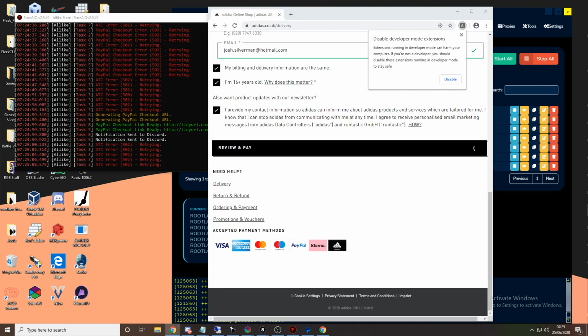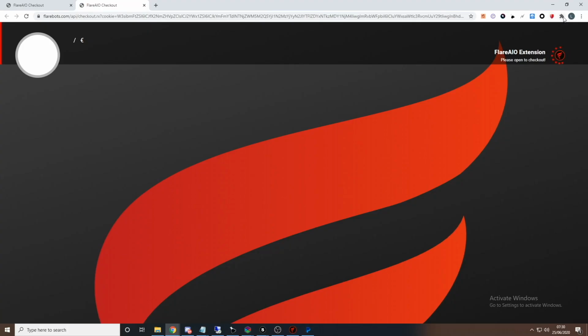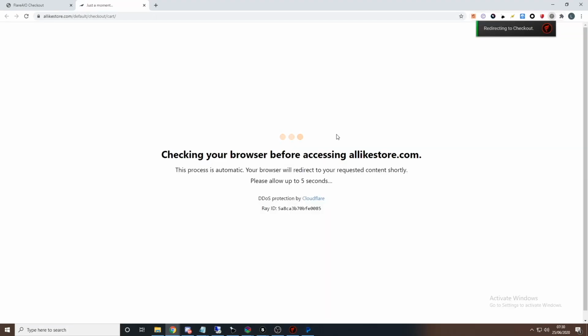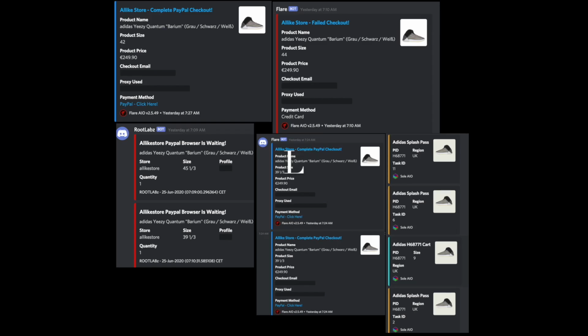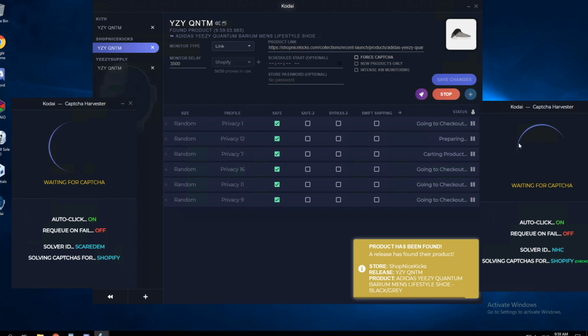And as you can see in the background, Flare's got that PayPal checkout. Couldn't check out, unfortunately, it just kept on looping me back. As you can see here, I tried to check out with Flare, and unfortunately, it was never a go. And here are all my webhooks. Could have got a few.